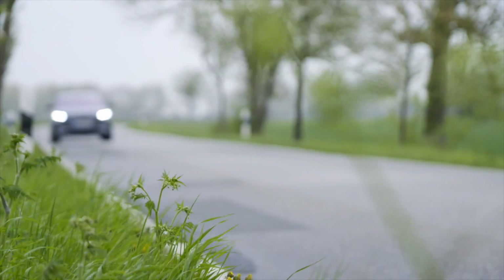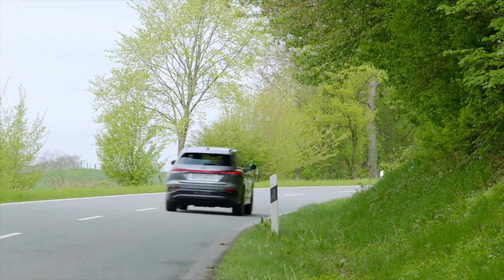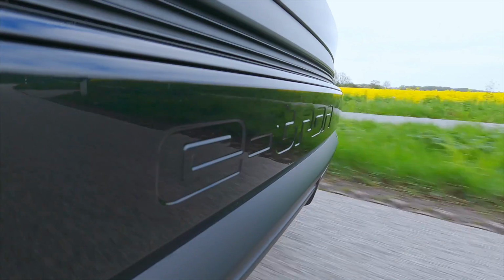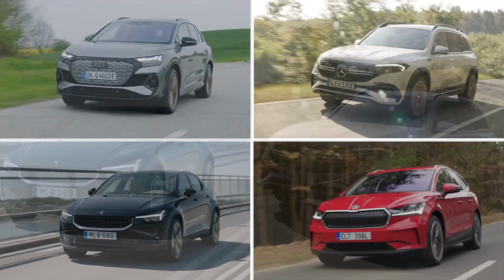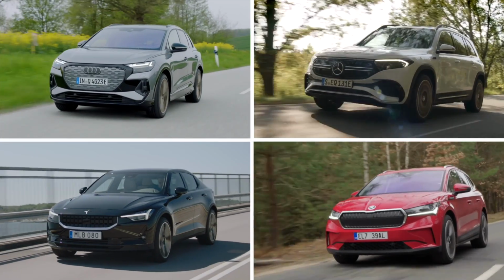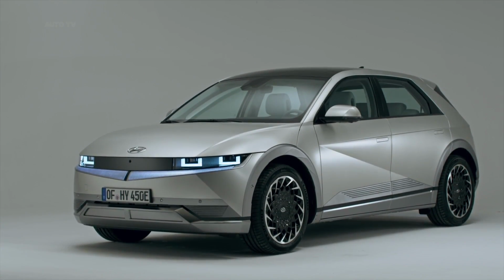The Q4 e-Tron arrives not a moment too early on the market, because there are already some competitors in the compact electric SUV segment. The Polestar 2, the Mercedes EQB and the Skoda Enyaq also belong to this vehicle category. And the new Hyundai Ioniq is also coming soon.